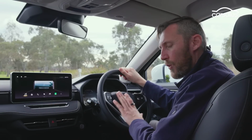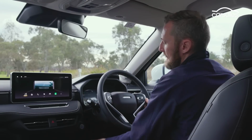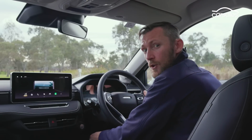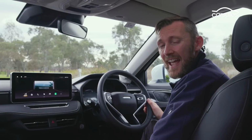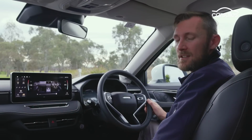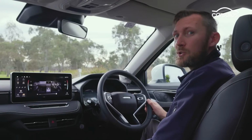But it's not all rainbows and butterflies. Check this out. The steering wheel adjusts up and down, but not in and out. Annoying for taller drivers. Plus, accessing the climate control, you have to drill down into the infotainment system, which is not ideal if you're in a bit of a hurry.